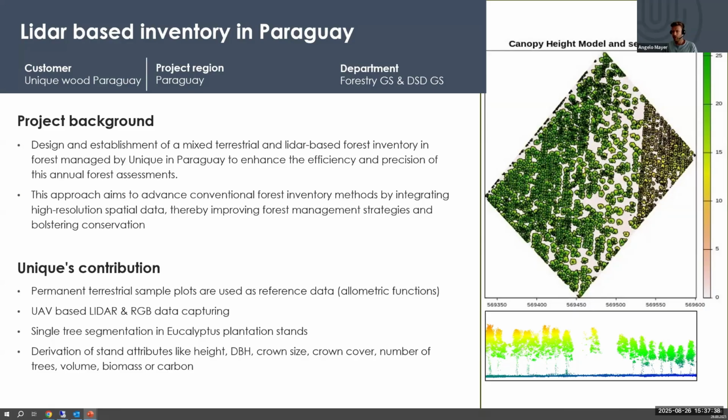Our contribution to this project included establishing permanent terrestrial sample plots as reference data for the allometric functions, UAV-based LiDAR and RGB data capturing, and providing ground truth data for validation. Our role focused on single tree segmentation in eucalyptus plantation stands and deriving stand attributes, including the height, diameter at breast height, ground size, ground cover, and so on. But also, at the end, biomass and carbon calculations.